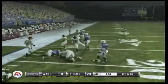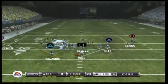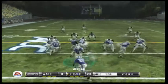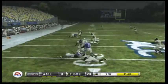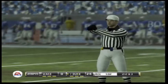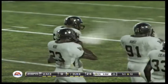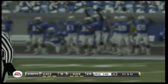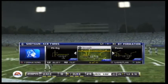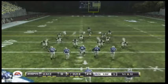McLaurin takes a handoff. Nice run there. The tailback picks up six there on the misdirection. That'll bring up second and three. And they go with a counter, and he's hit in the backfield. Personal foul, face mask, on the defense. Concentration lapse right there. The coaches will be giving him an earful for it, too. First and 10, ball on their own 35.